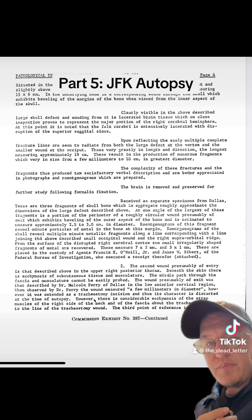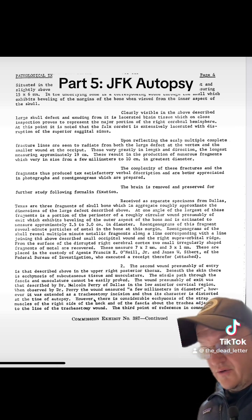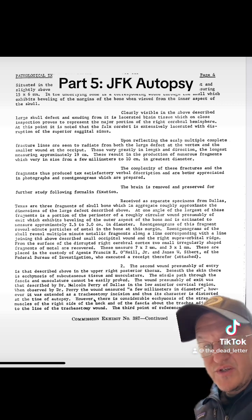And I am a forensic pathologist with an expertise in gunshot wounds, and I've been asked to look at this particular case. So let's go to this bottom paragraph. This is on archives.gov if you ever want to read the autopsy report.